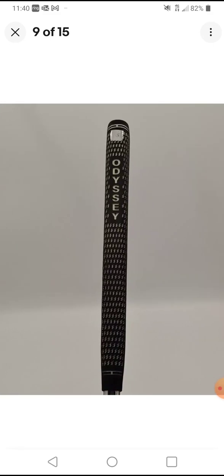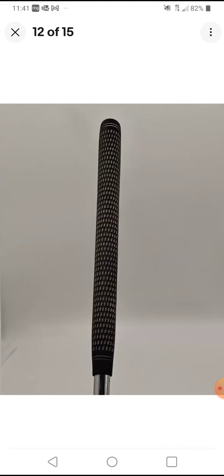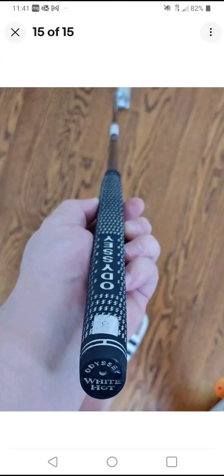I don't know what year this is from, but also look at the grip. Make sure the grip's in good shape, not all beat up, and you don't want the rubber to feel like it's disintegrating. This grip was really nice, because these golf grips for putters are actually expensive. I think like $25, but that's a lot if you're going to spend $60 on a golf club and have to regrip it. So anyways, these are the pictures I took.